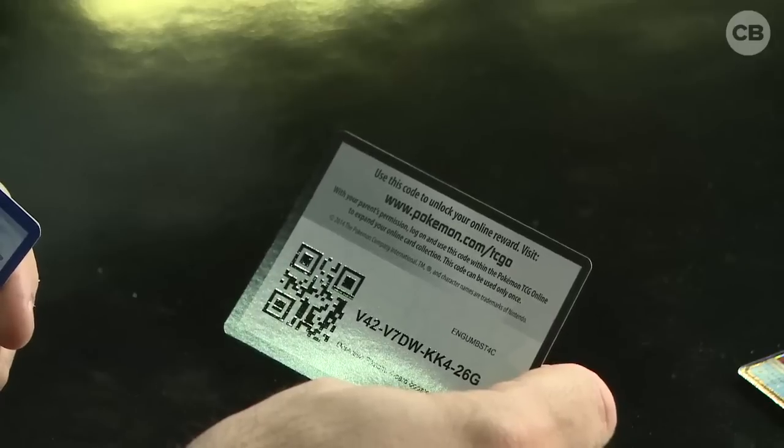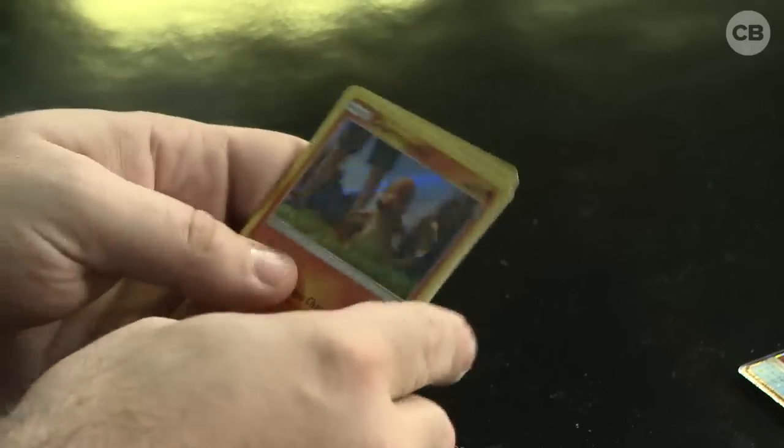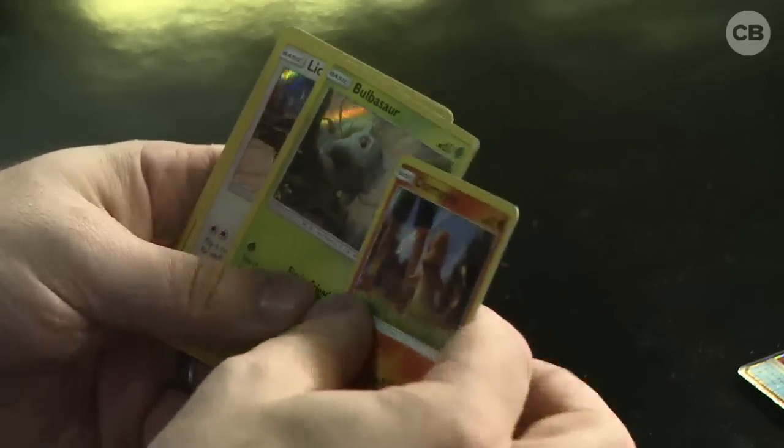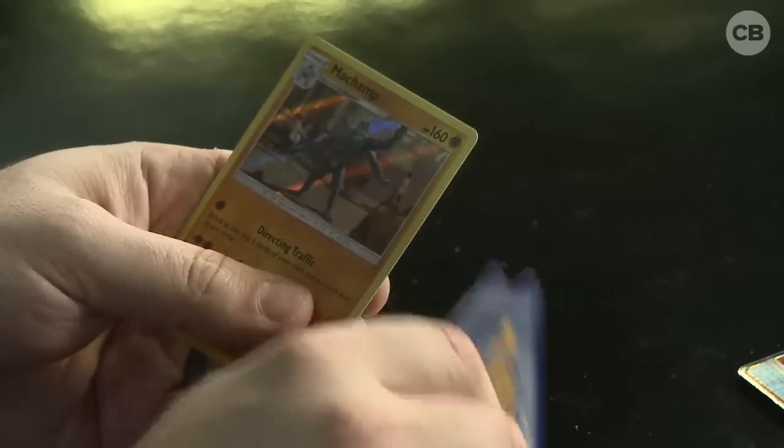Code for the folks at home. Here we go. Last roll. Arcanine, oh no, we got one more left. Arcanine, Charmander, Bulbasaur, Lickitung, and Machamp.